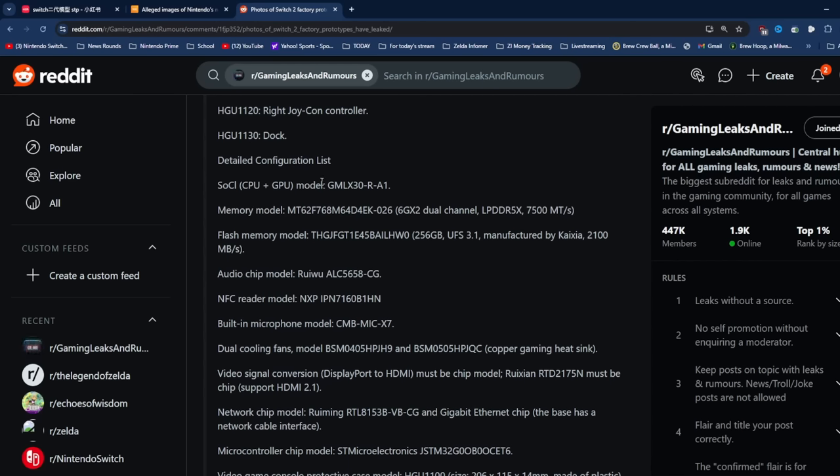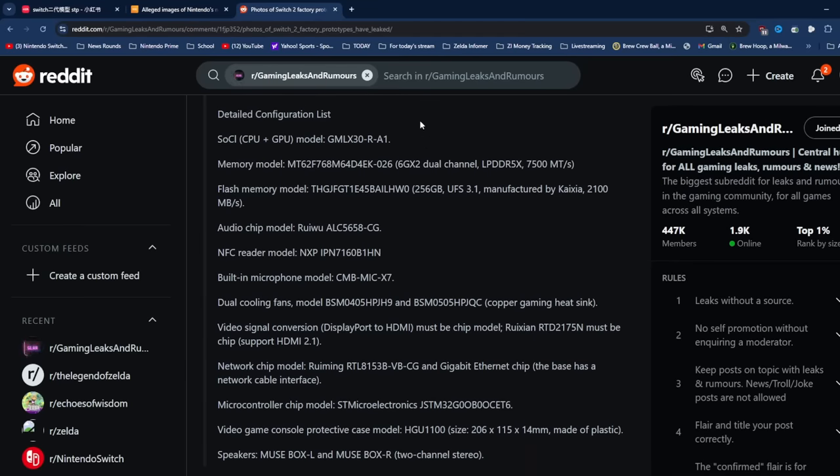So the SoC, the CPU plus GPU, is model GML X30-R-A1. That's what it's going to be called. That's the model of it. We don't know, obviously, the details of that yet because it is a custom SoC. I tried looking it up. There's no details online. So this is a fully custom SoC, probably what the T239 we've been talking about, but this is the actual model number.